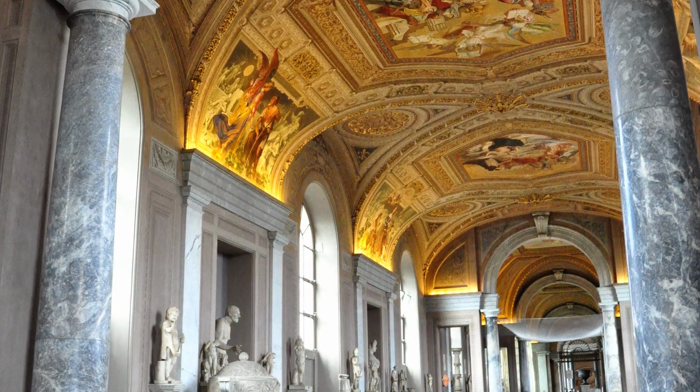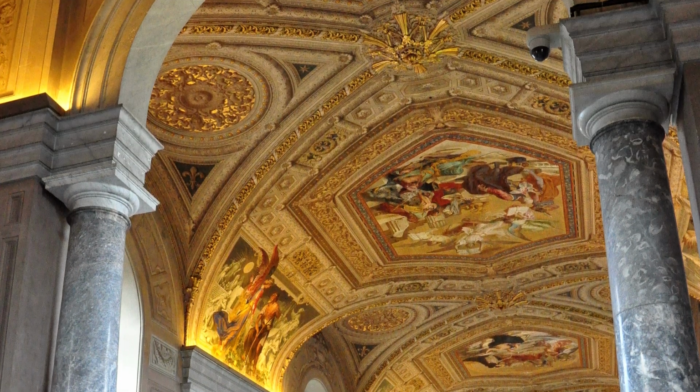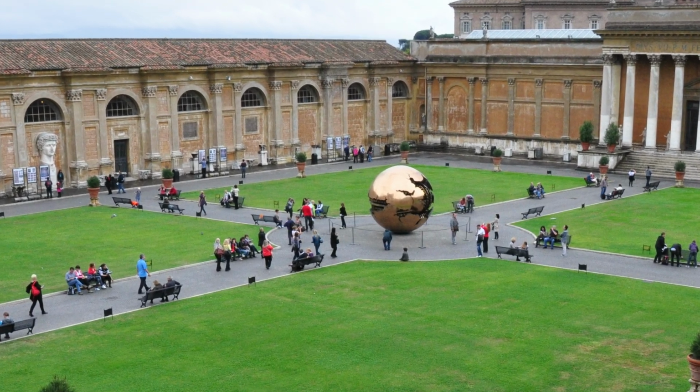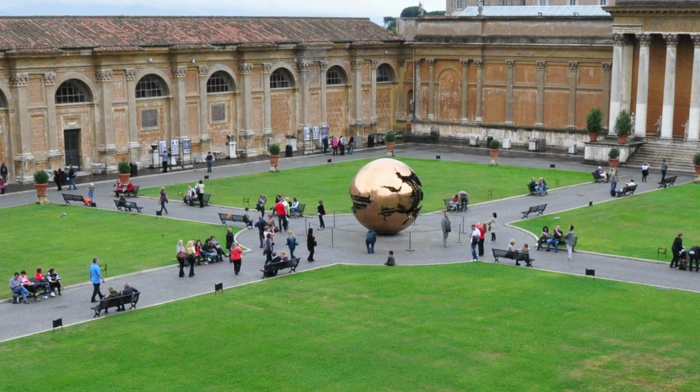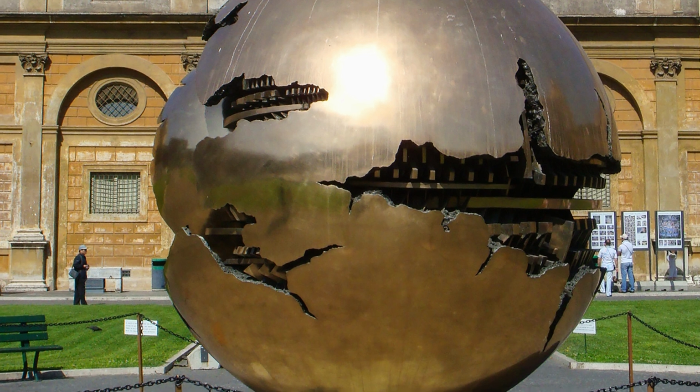So what are the must-sees? Here are some suggestions. The first suggestion, surprisingly, is a modern art bronze sphere from Arnaldo Pomodoro in the Pinecone Courtyard, maybe one of the most photographed things in the Vatican Museum.